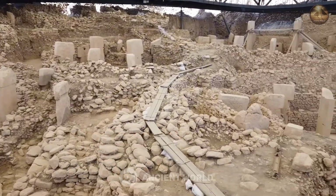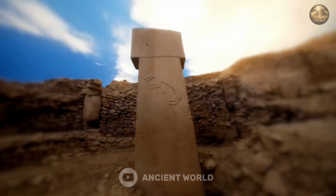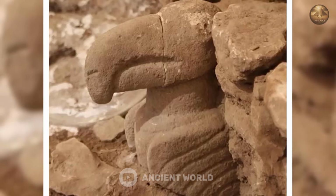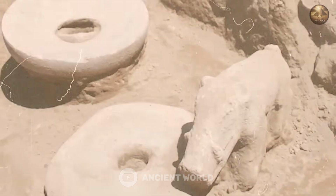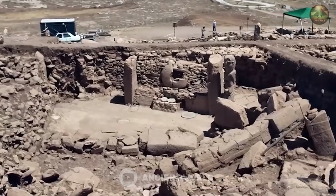Here, enormous T-shaped stone pillars are carved with images of animals like foxes, snakes, vultures, and bulls. All of this suggests that the people of that time already believed in something greater than themselves, long before they knew about agriculture or writing.